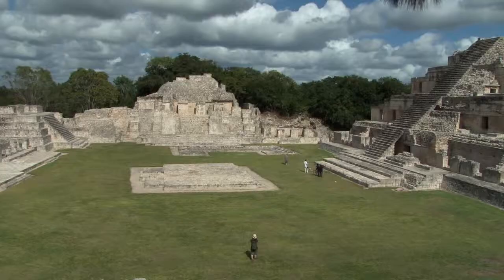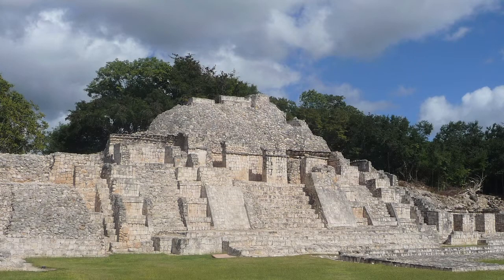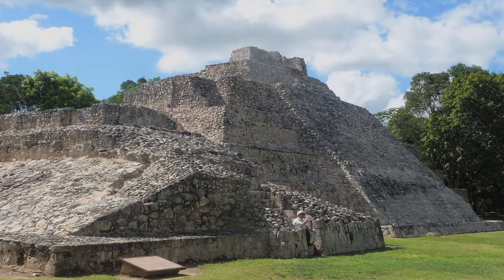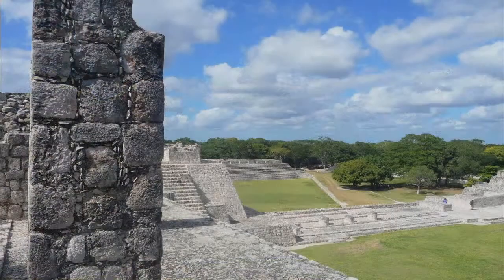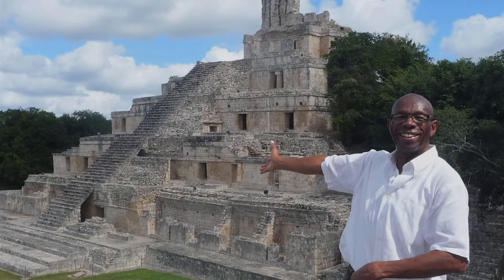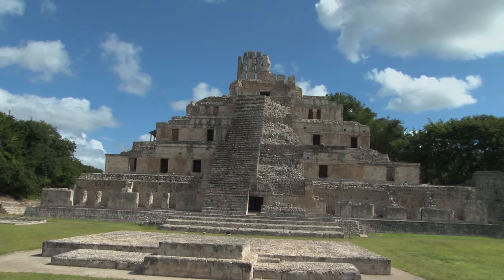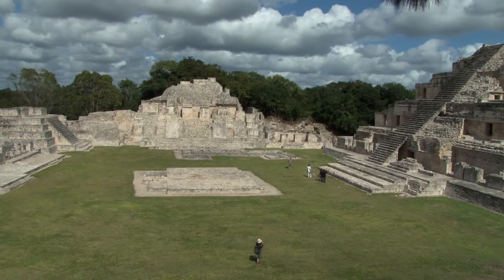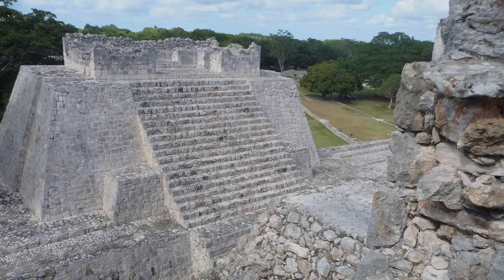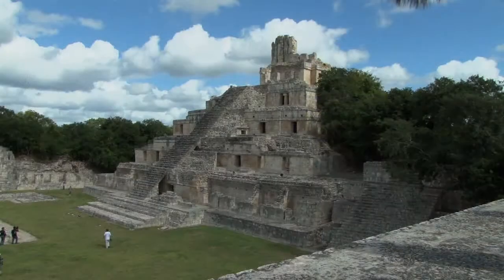Edzna translates as the House of Itzes. Edzna has a number of structures that represent the political, economic, and religious powers during the pre-Hispanic time. Different styles of Mayan constructions are apparent here. When it was the capital of the area, the inhabitants built a clever system of water channels, containers, and cisterns. One of the buildings in Edzna is of particular interest with its 5 stories over a majestic base.